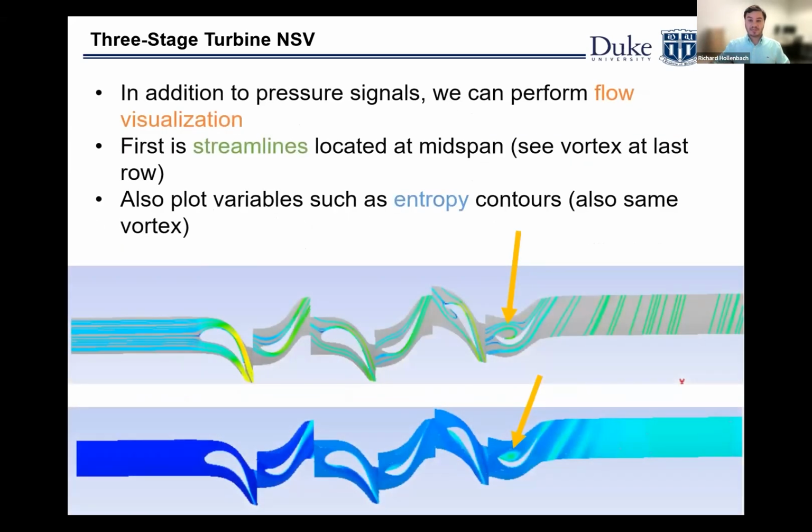CFD is really great though, because we can actually visualize what's going on in the flow here. So I performed a lot of flow visualization. The first plot is a mid-plane plot of the streamlines. You can see the behavior of the flow around each stage and each blade. We can see a vortex actually at the last one. And then we can plot things like entropy, calculated variables through CFD, and you can also see the vortex there.